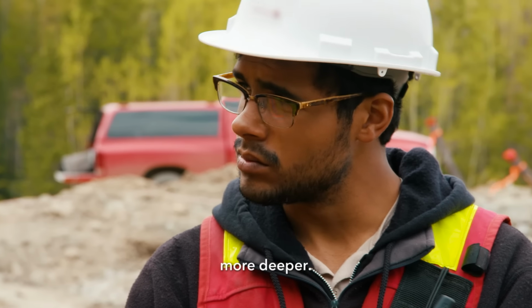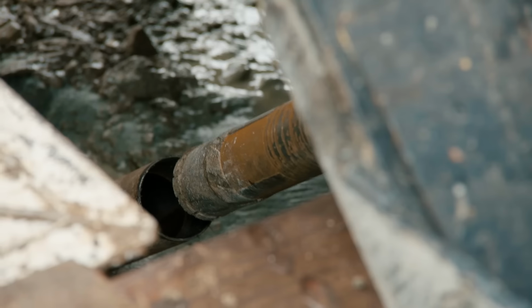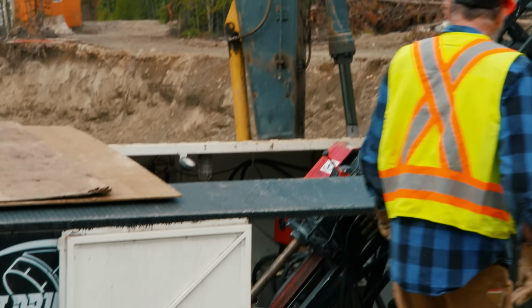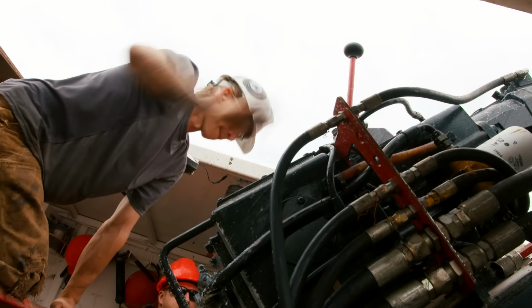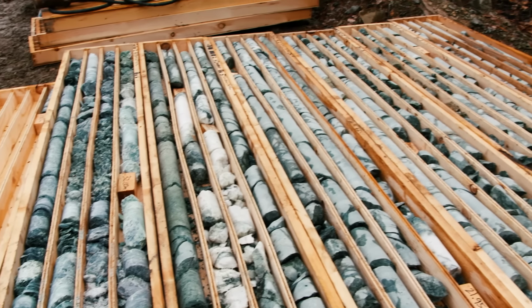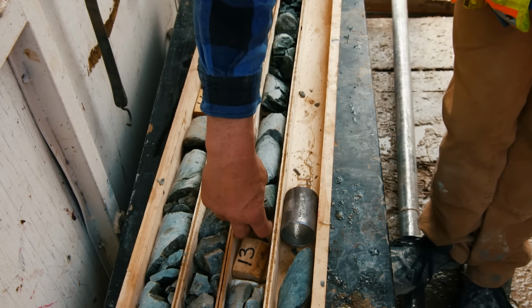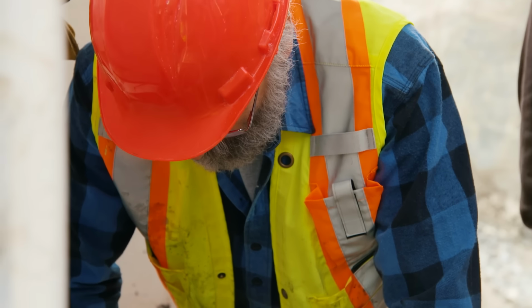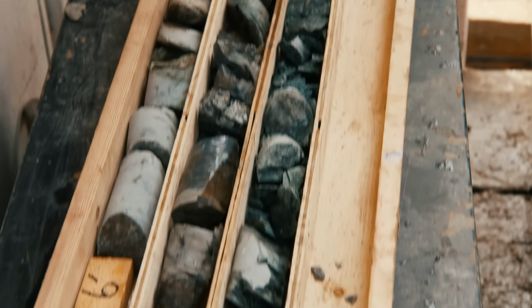So maybe more deeper. So Raymond's turning our site into Swiss cheese. Each failed hole is one less shot at showing our investors grade A jade. 30 or 40 boxes now. So we are looking for the jade, but it's not like we're seeing it. Sort of expected. Yeah. 800 feet of drilling. There was no jade in any of those holes.